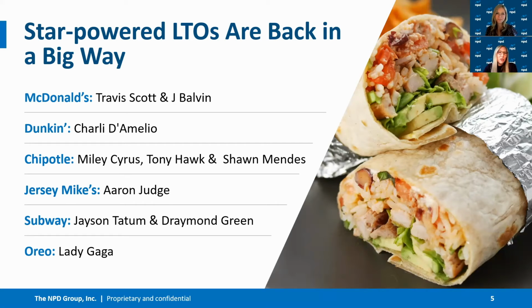So there's clearly no shortage of examples, but for this analysis, we're going to be focused on the performance of both McDonald's and Dunkin's celebrity offerings. So one question we had was, why are these star-powered LTOs so hot right now? And we think it really comes down to efficient innovation.